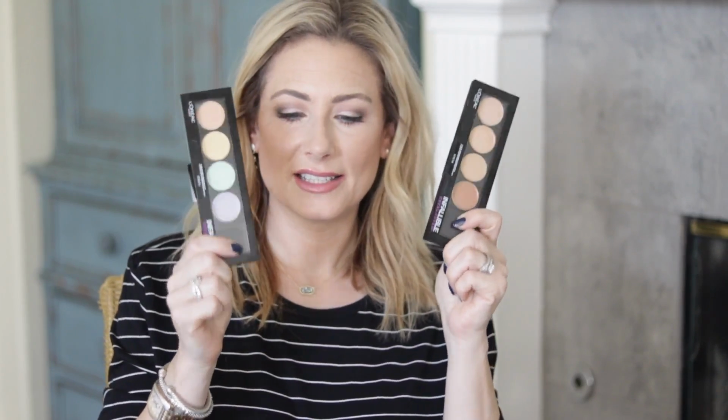Said it. Okay. So drugstore brand, L'Oreal sent these to me. These are their pro color correcting palette here. These have, you know, the different colors to correct. And then this is just the straight up concealer. I just grabbed, this is probably not my shade, 200. I think this is the lightest one.